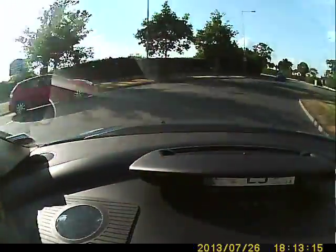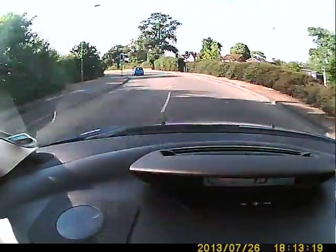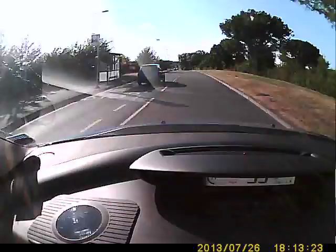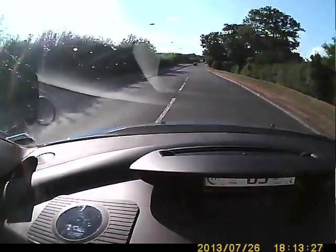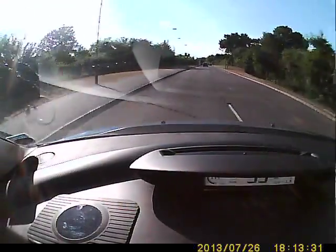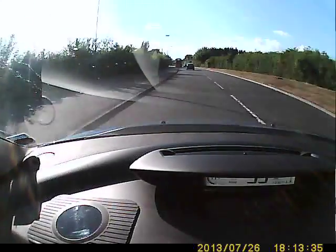Let's show it with the power. 1, 2. 1, 2. See? It takes like 2 seconds to change into gear, to select into gear, to have power in gear. And I hope this proves the video.